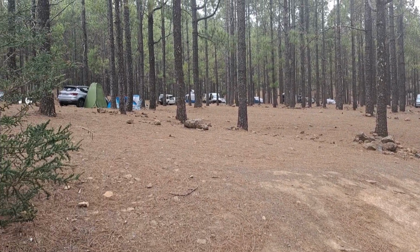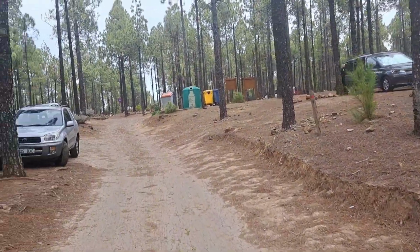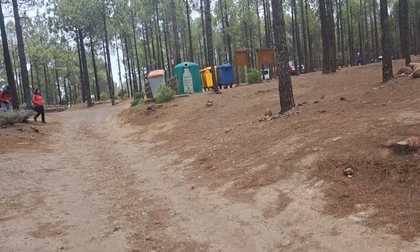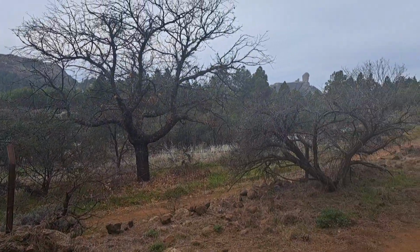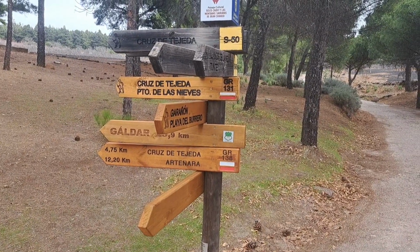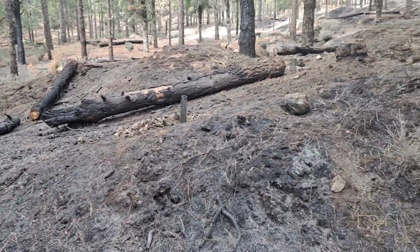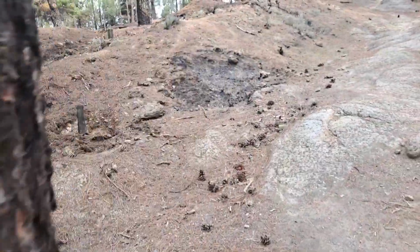We have a little campsite here, but I think you've got to apply for a permit. You can't just pitch up. I think you've got to go to the main area, main city, pick up your permit and whatever. Yeah, it's the first sign of a GR131 on a marker post. Wildfire here in Gran Canaria, but new trees already planted.